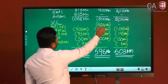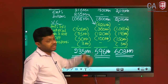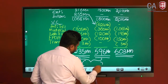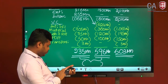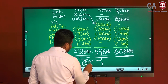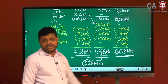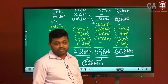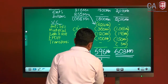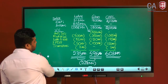The reason is, here you recognize 852, but when it comes to here, the recognition is 624. That difference should be deducted from here. How much? 852 minus 624, that means you have to deduct 228 million. Then you will receive 603 million as the actual net profit. Your profitability has been improved. That is the answer for part C2. Okay, final answer.